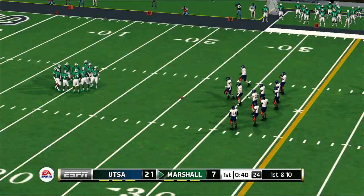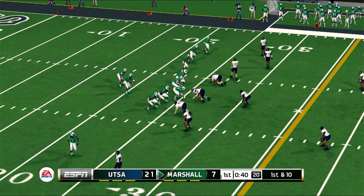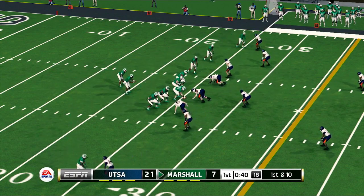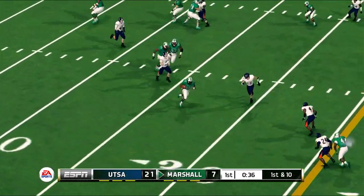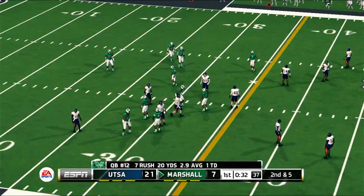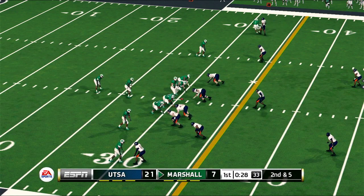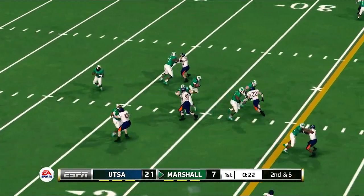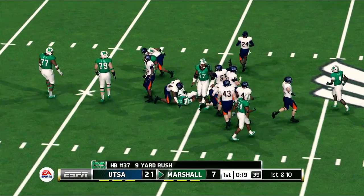It's not quite a blowout, but unless they do something here, it might turn into one. Scrambling around, and he's taken down right around the 30. That's good for him. That brings up 6 and 5. And he tackles him hard at the 40.